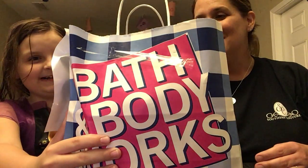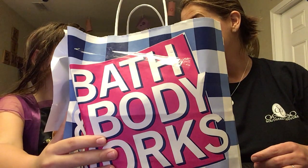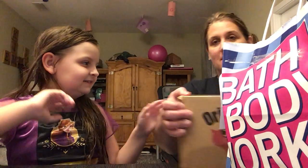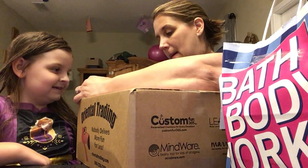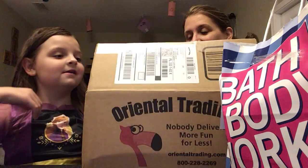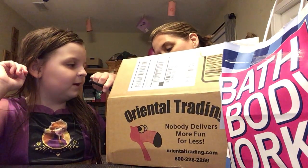Alright, so I'll go ahead and get started. Bath and Body Works! One of our favorites. Actually, can we do the organic trading first? We can do both. So we can do organic trading first. So this one is for four successful guests in my mom's life. So we're going to show you, but I would suggest not looking if you're part of my mom's class.